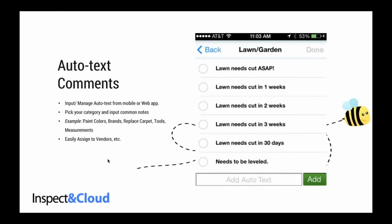Now, within the app, we allow you to build out a custom template so that you can collect whatever information you need. Under the single family home, you might walk into the living room and you want to make sure that they're checking the furniture and checking the paint and checking the floors. All of those are things that you can either use one of our standard templates, or you can build out a template specific to the data and the information that you want to collect.